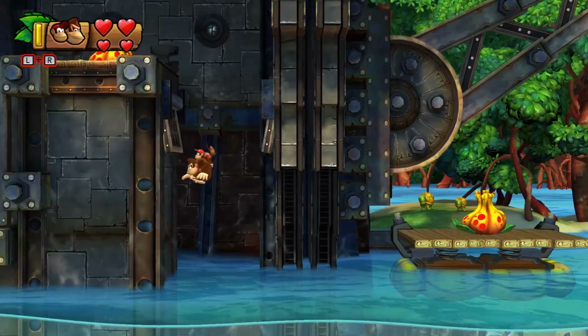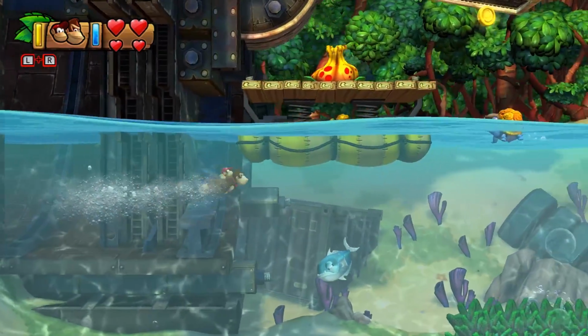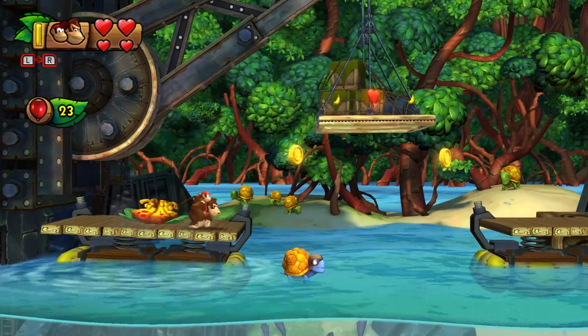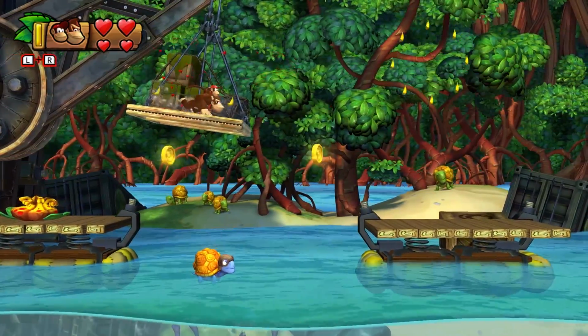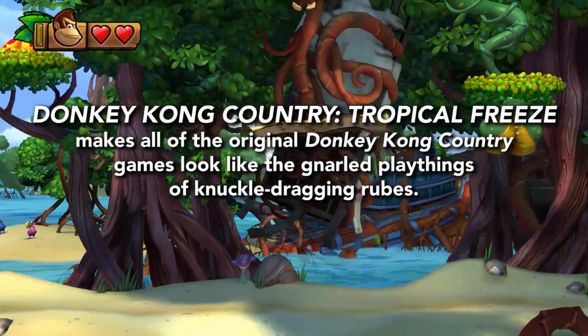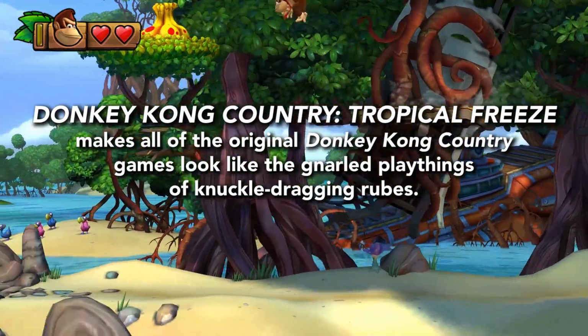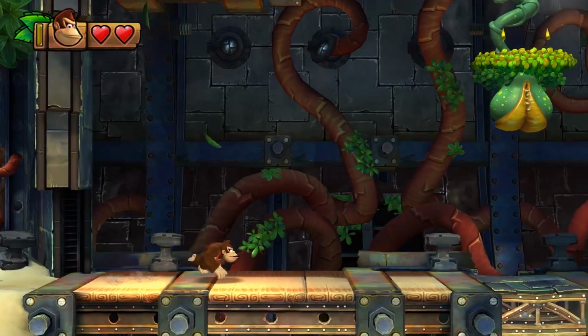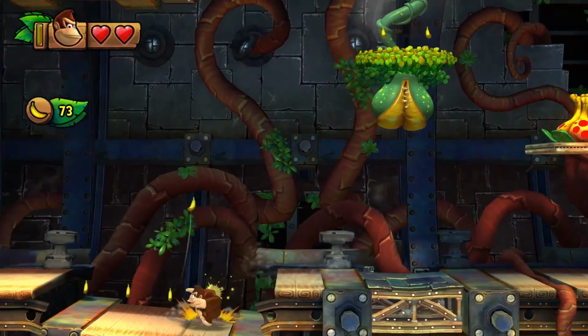Hey Nintendo, if you want a quote to put on the back of the box for the inevitable re-release of this game, here you go. Donkey Kong Country Tropical Freeze makes all of the original Donkey Kong Country games look like the gnarled playthings of knuckle-dragging rubes. I'm pretty sure you're not going to use that quote.